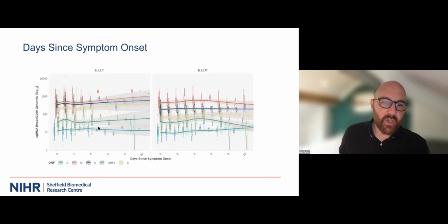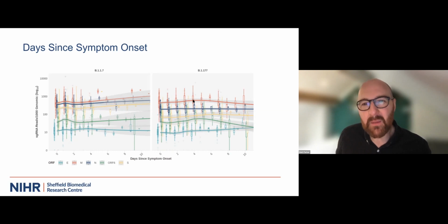But if we look at subgenomic RNA, I think there's quite a striking change. So on the left is B.1.1.7, on the right is B.1.1.7.7. And you can see across the whole time course, really B.1.1.7.7 is kind of flat, with maybe a peak around day 4 or 5, especially with ORF6, the green one here. And if you look at B.1.1.7, there seems to be a shift in that peak of subgenomic RNA abundance to the left of the plot.